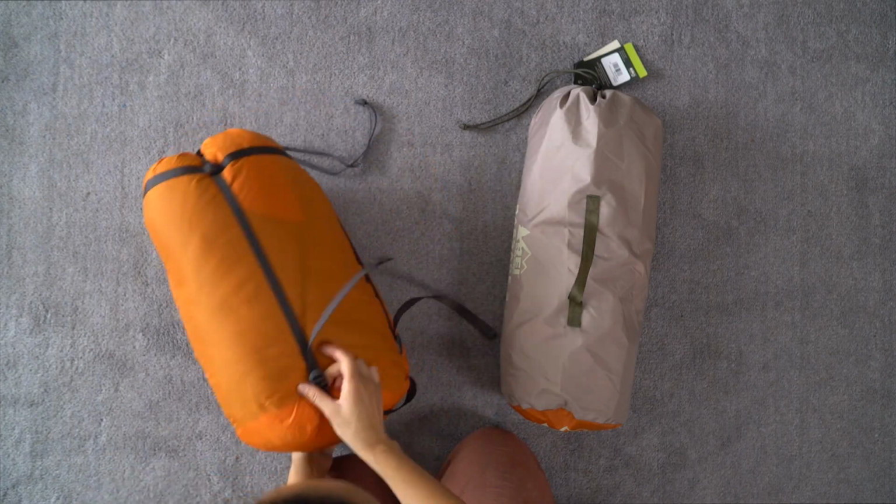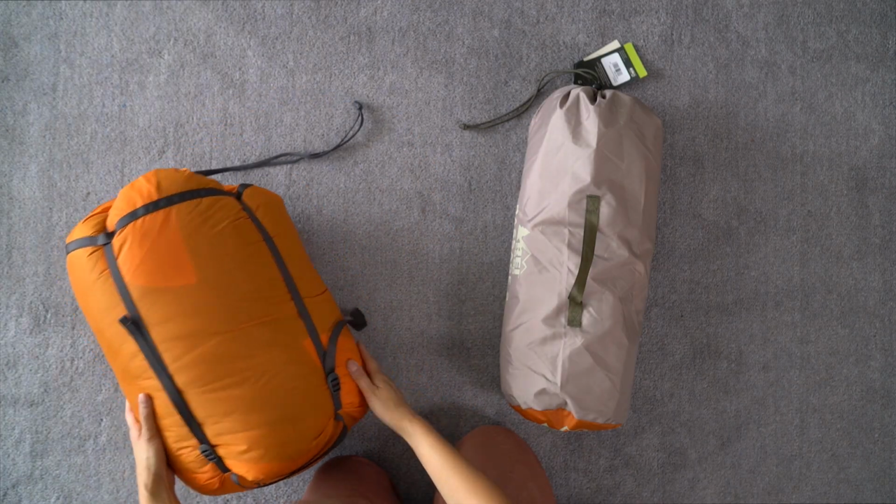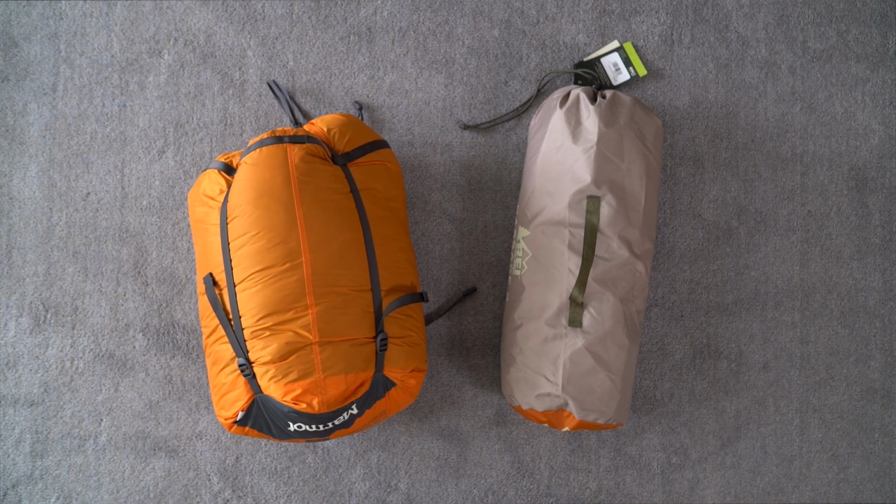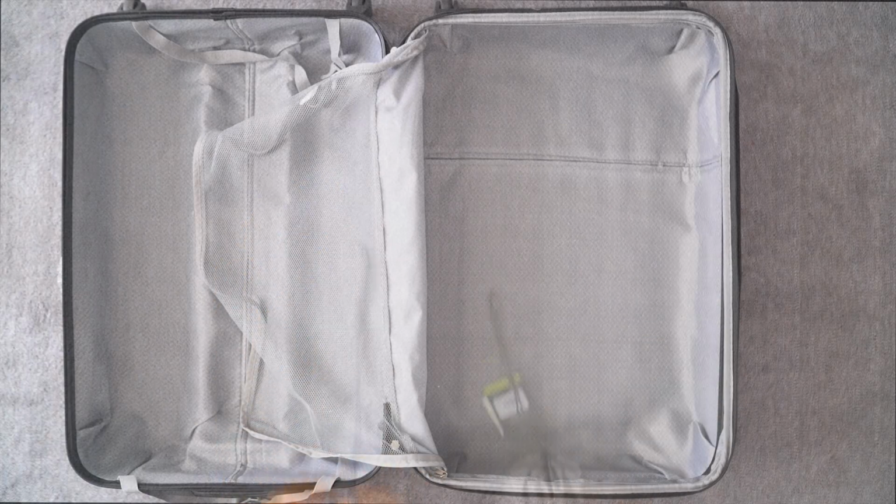My other bulky essential is the sleeping bag, but it's nice and squishy, so it makes packing easier. And then I found this 2-person tent, which is the perfect size for the weekend, and at the same time, it's lightweight without taking up too much packing space.